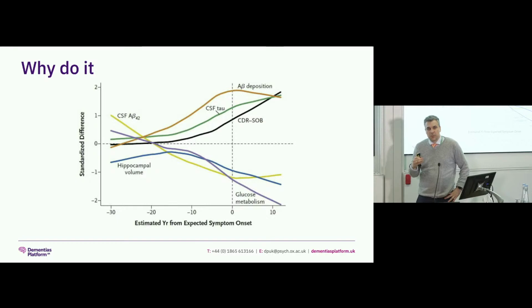So this is a very famous graph in dementia research, which is sometimes criticized, but I think it brings home an important point, and that is that we now know that dementia, and specifically Alzheimer's disease, starts up to 25 years before people have any symptoms at all. How do we know this?